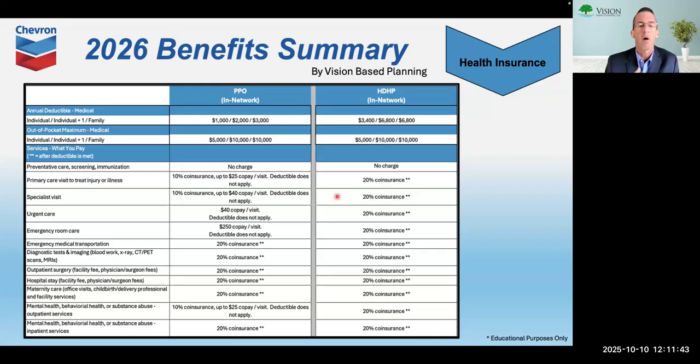So that's where the cost differential comes into play, where if you've got frequent visits to specialists, maybe urgent care, emergency room, of course, those aren't necessarily planned, you may want to consider the PPO plan, because over time, you'll be paying less per visit, and that dollar differential between the PPO and HDHP will start cutting into that savings that you're seeing through the premium.